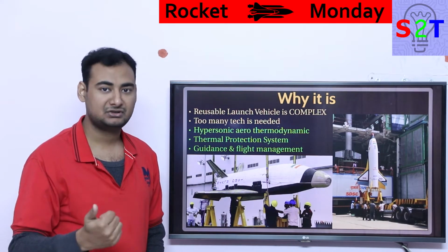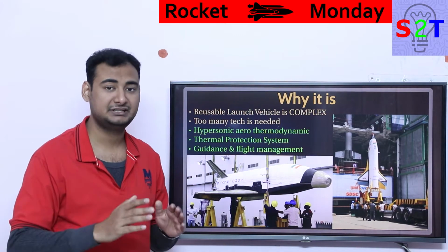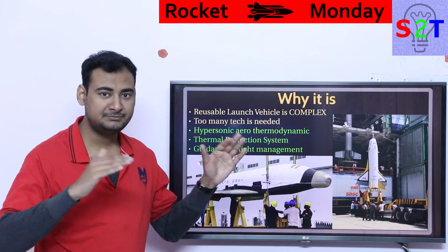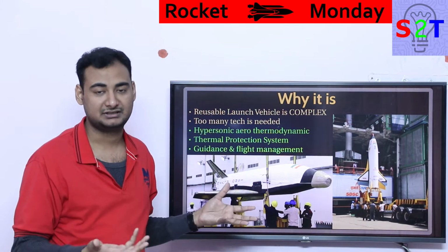So to understand the complexity, you have to handle each and every aspect of it, every single thing from avionics to computer controls to aerodynamics control to thermodynamics to your heat shield. Everything you have to test out. That is why, because it needs so many independent technologies. It's not just that, oh, it's a rocket. It has to have a way to fight against the atmosphere.